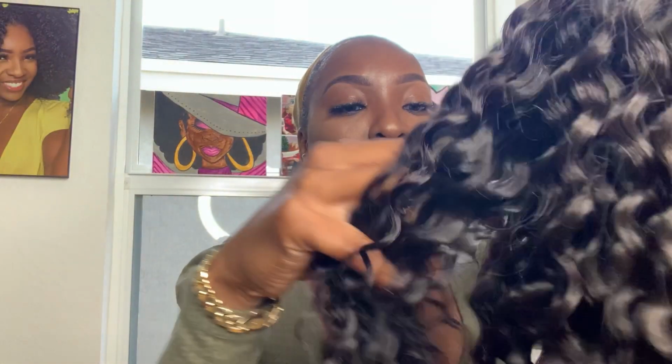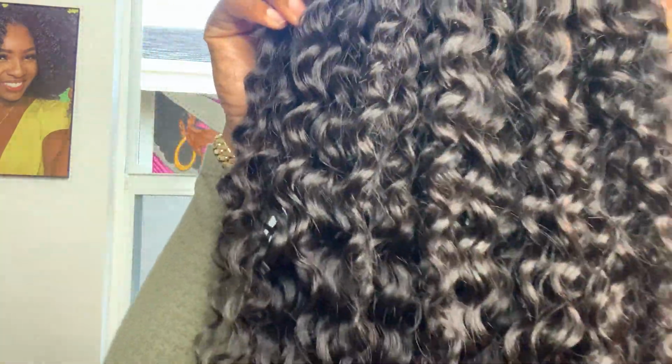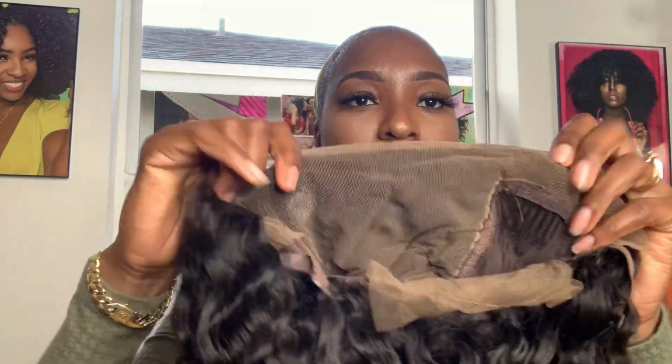All right, so we're gonna go ahead and get into the unit, y'all. It's 180% density. This wig is so full, like it's water wave, and this is how it looks without me doing nothing to it. This is literally fresh out the pack. Then this is how it's looking. It is absolutely gorgeous. All right, so it is a 13x6, so we have a lot of lace to work with, guys. So this is how it looks on the inside.